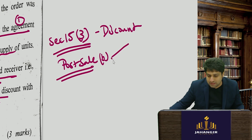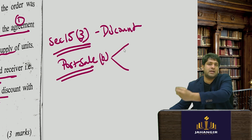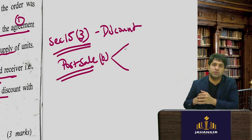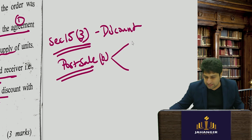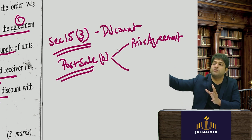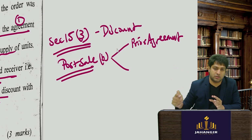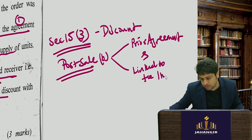So there are some conditions: later on, I sold it at XYZ and later I realized I want to give you a discount. So in that case, what are the conditions? First, they say that there has to be a prior agreement. So was there a prior agreement before the sale that, listen, in future, if you meet these conditions, then I will give you a discount? And it should be linked to the invoice.